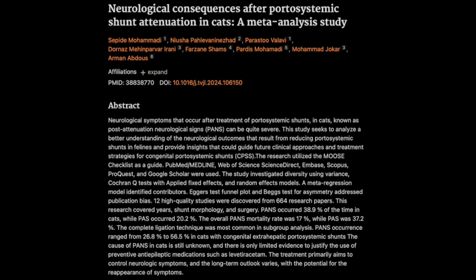Some cats exhibited more subtle signs like changes in behavior. Like what kinds of changes? They might become more withdrawn or less active. Or maybe more irritable? Possibly. Or they might have changes in appetite. So not eating as much, or maybe eating more than usual. Exactly. It can vary from cat to cat. It sounds like PANS can be a bit of a chameleon. In a way, yeah.